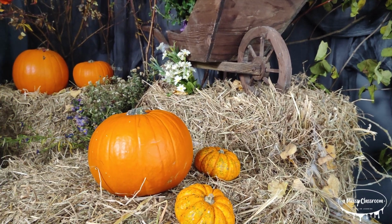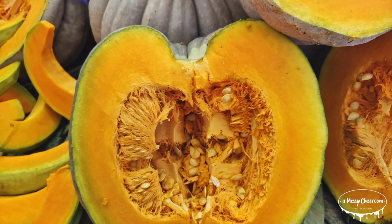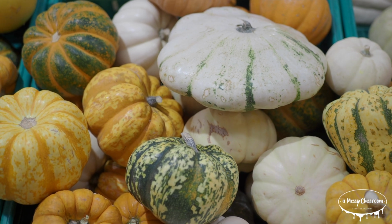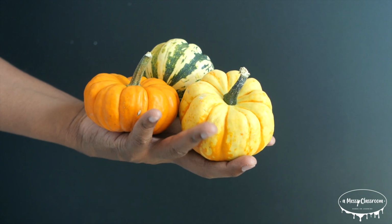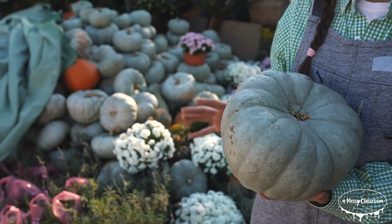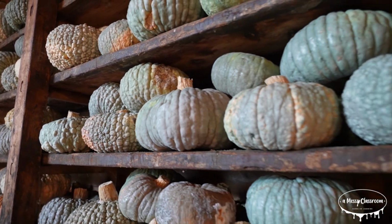Let's talk about what pumpkins look like. Most people think of pumpkins as big, round, and orange. But did you know that there are different colors, shapes, and sizes? Pumpkins can be white, green, yellow, or even blue. Some pumpkins are small enough to fit in your hand, while others can grow to be over 1,000 pounds. And don't forget about the texture. Some pumpkins have smooth skin, while others are full of bumps and ridges.